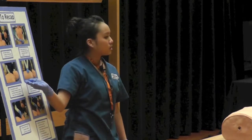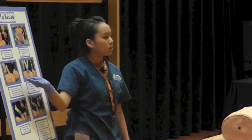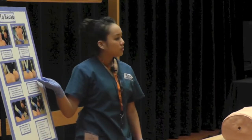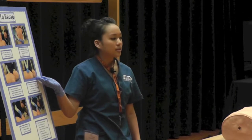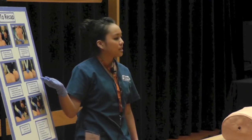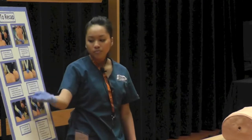If the victim becomes unresponsive, activate the emergency response system by telling someone to call 911, and lower the victim down to the ground to begin chest compressions. To perform chest compressions, place the heel of your hand on the lower half of the breastbone in the center of the chest. Interlock your other hand on top, straightening out your arm and pushing down at least 2 inches deep for 30 compressions at a rate of 100 compressions per minute.